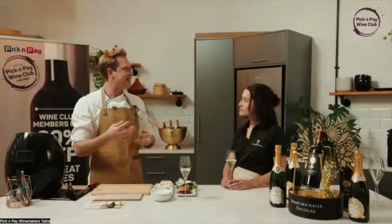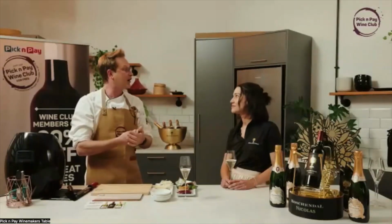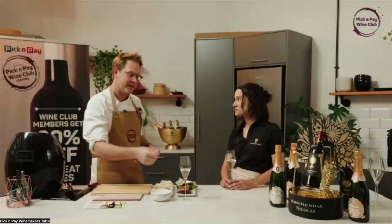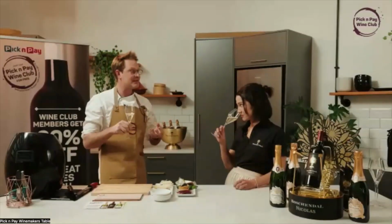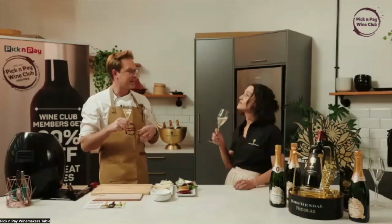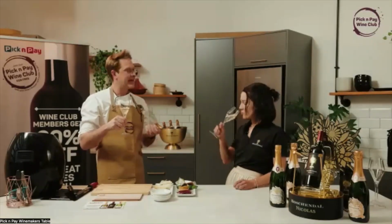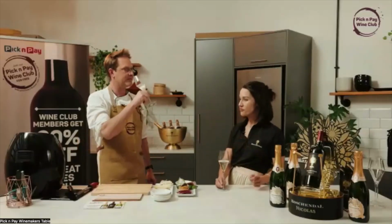A lot of people think there are lots of hard and fast rules when it comes to pairings, but really it's all up to you. It's all about what you taste and what you feel. For me, when I tasted this, I got that little bit of yeastiness, quite a lot of freshness, some lemon zest and a bit of orange. I think that minerality would work quite well with something with a little bit of saltiness.